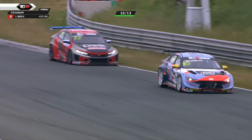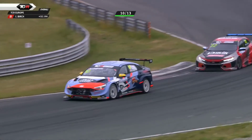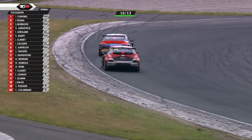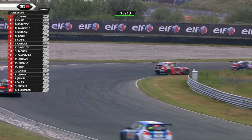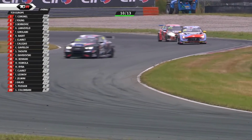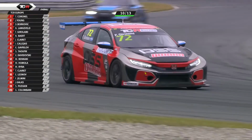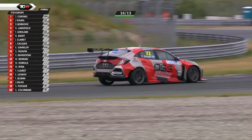And by the way, the gap between Coronel and Jack Young is up to 1.5. So Coronel checked out at the front of the field. Hasn't made it easy for himself, has he? A really difficult start. Dropped to fourth position by the first lap. He's had to fight his way through, but Coronel had the pace advantage to do so.